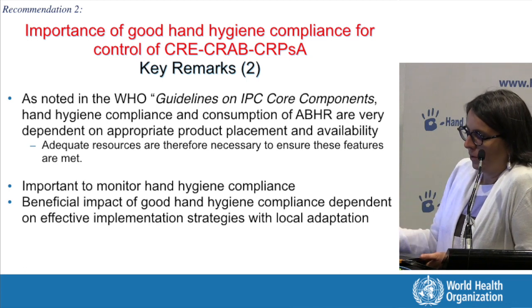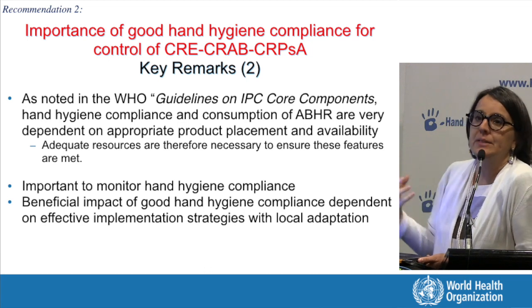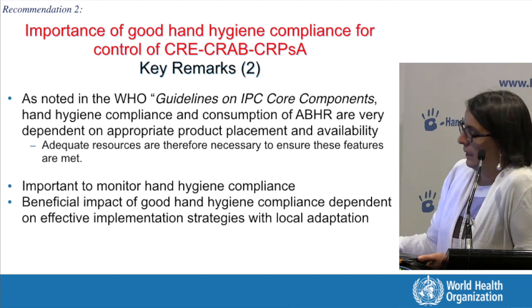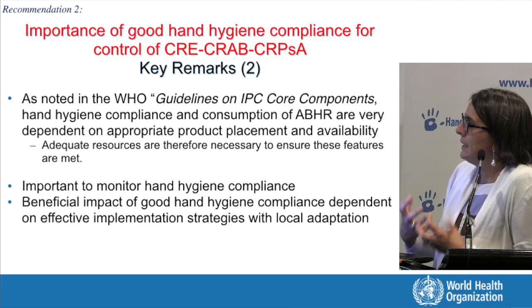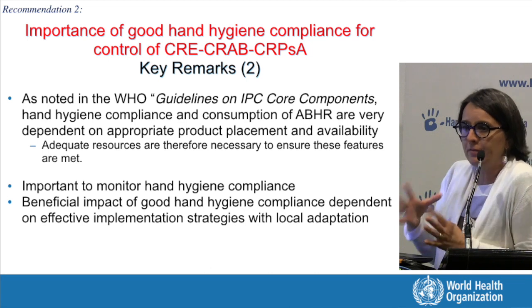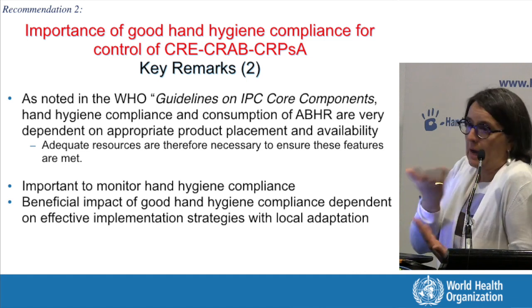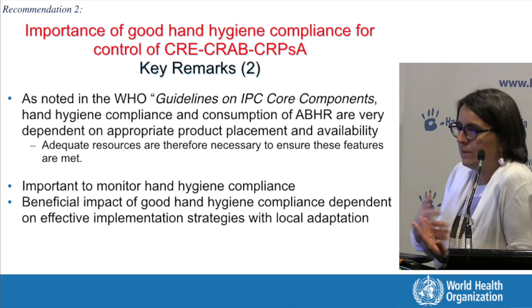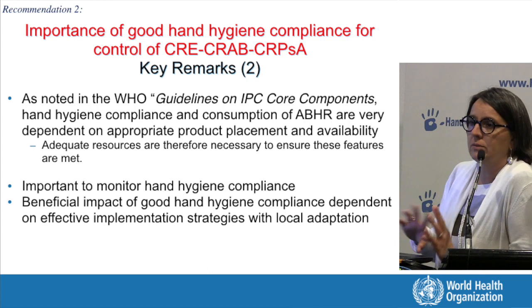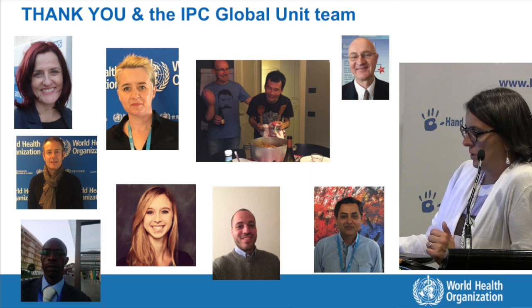In terms of the focus of this recommendation, if you read the chapter, it will recall the key principles of hand hygiene improvement and monitoring that you all know very well. So again, this is a way of seeing hand hygiene embedded in specific approaches to reducing specific germs. So it's important for us as IPC specialists to be able to foster hand hygiene also with different disciplines and colleagues in the context of broader and more complex IPC interventions. So this is the key message I wanted to give.